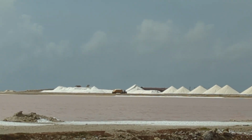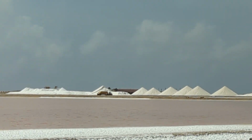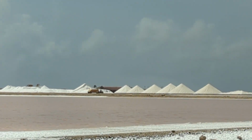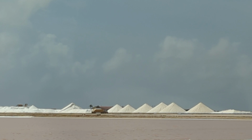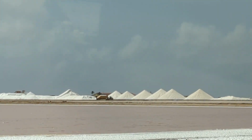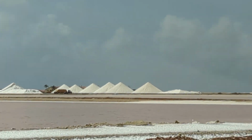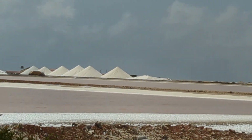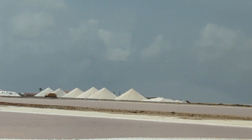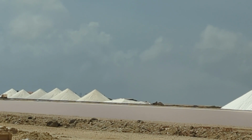And so then the rest of the water, they leave it in these channels, and then they can harvest the salt. Till the moment they harvest the salt, only natural forces are involved. Then the first time when they need those big dredgers, diesel is used. And then you see those salt mountains.